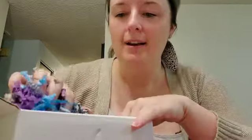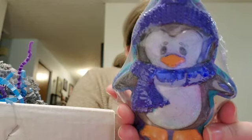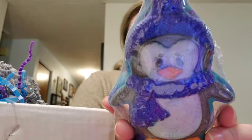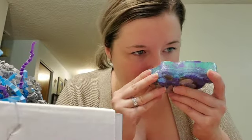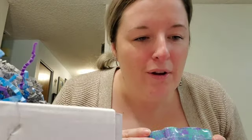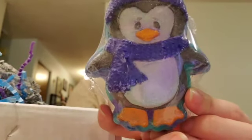Okay, next. Oh my God. Look at this guy. He's a penguin. It says, decadent hot cocoa smell with a hint of vanilla and marshmallow. His name is Waddles. It does smell like cocoa, but it's like fruity cocoa. Oh my gosh, look at him again. How flippin' cute.